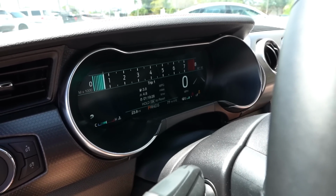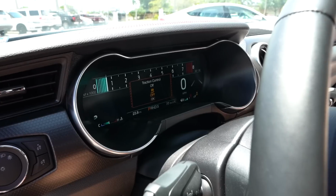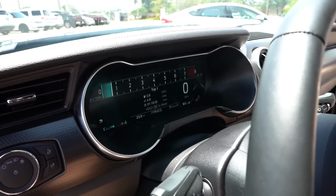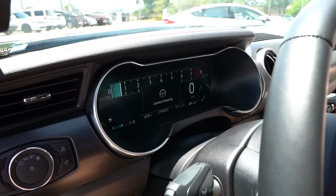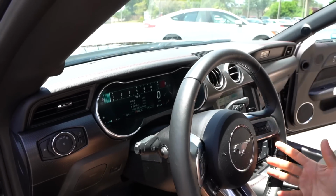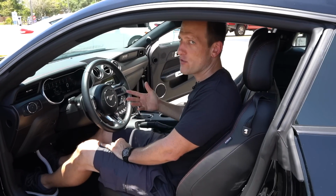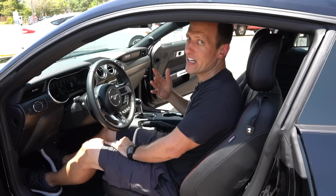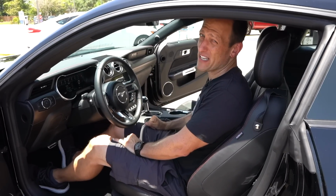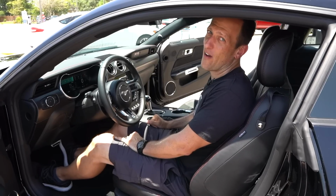Yes, this has line lock. Yes, this has all the different functionality. You could even adjust, take off your traction control. You could even adjust the stiffness of the wheel as well. If you want sports steering, comfort steering, normal steering, lots of versatility and variety for the driver, which is really great. Gives you that classic Mustang feel in a 21st century package. But let's go ahead and do the best part of any Mustang. Let's go ahead and take this one for a spin.